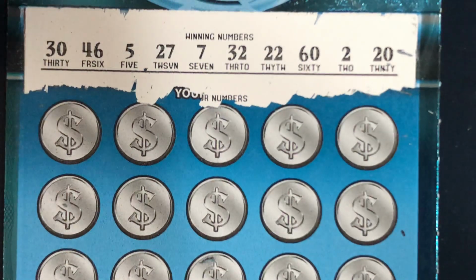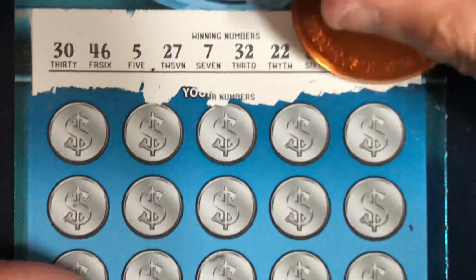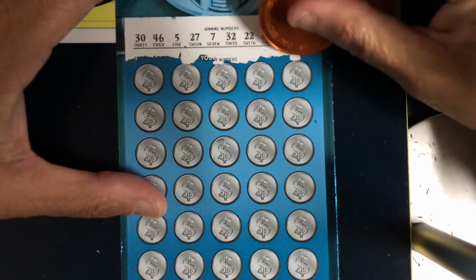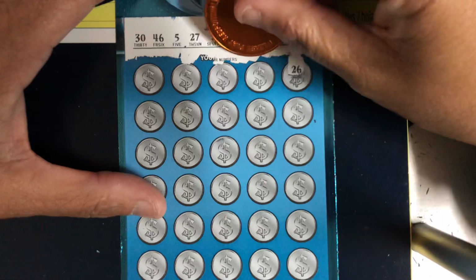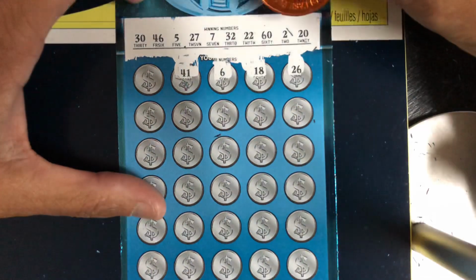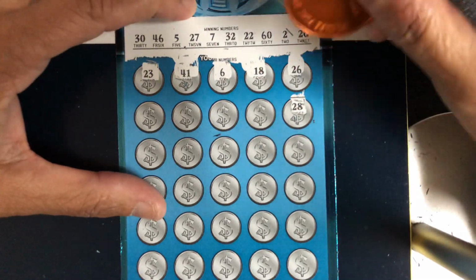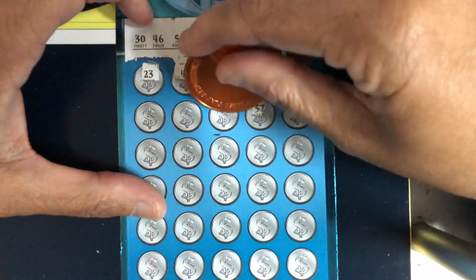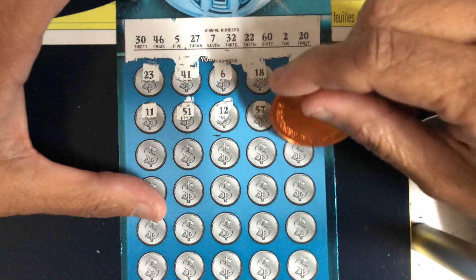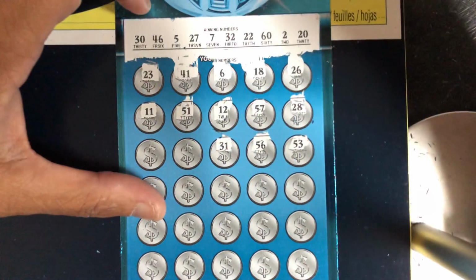Our numbers are 30, 46, 5, 27, 7, 32, 22, 62, and 20. Quite a few zeros in single digits. Let's see if we can make a match. See if it's true not to leave the last one on the roll. 26, one off. 18, nada. 6, one off. Sandwich. 41, no, wow. 23, come on, give me something. 28, one off. 57, no. 12, nothing. 51, nothing. 11, nothing. 53, nothing. 56, nada. 31, no.